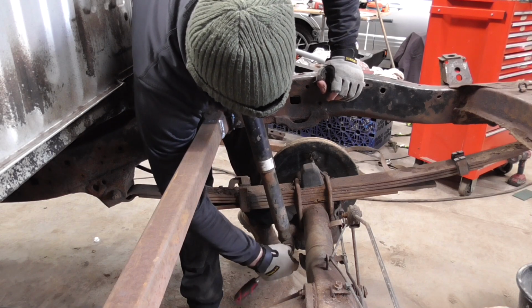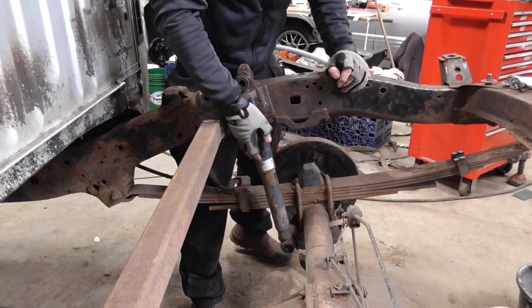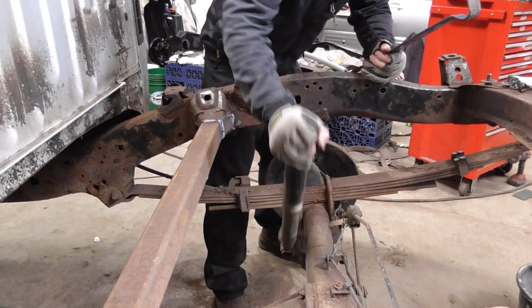Next up are the rear shocks. These have been replaced within the last few years and are still performing well. However, they're starting to look a little tired and their bushes have perished. I'll whip them off and give them a freshen up and a new set of poly bushes.